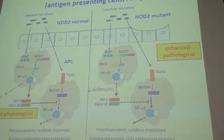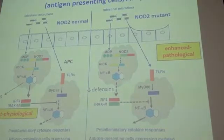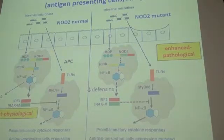Now, in addition, you have toll-like receptors which also sense these MAMPs, okay? And work through MyD88 to produce NF-kappa B, right? So you have these cells by two different pathways, right? The NOD receptor and the TLR, the toll-like receptors, reacting to these bacterial patterns, kicking up the immune system.